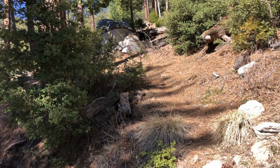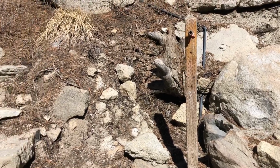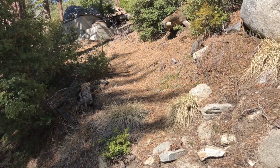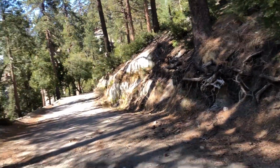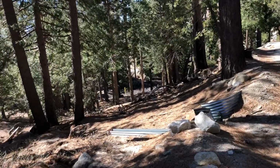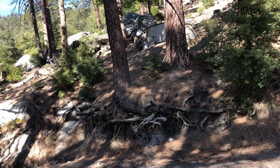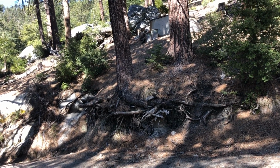Maybe I'll walk up and just see if there's anything in it, but there's nothing coming out of this. So with no valve, I gotta assume that the tank is probably dry. I don't know. I don't think I'm gonna go look because I have enough water right now. And on this side of the road, that looks pretty dry there, down that little drainage. But that's definitely a storage tank of some kind.